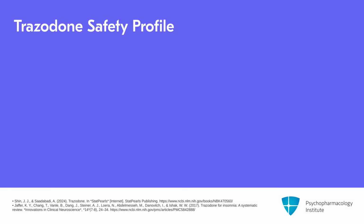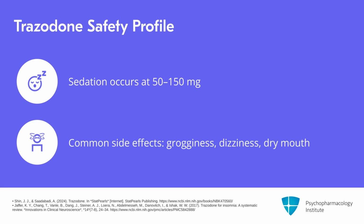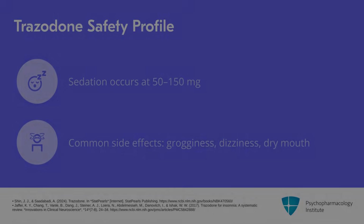Most sedating effects with Trazodone seem to occur between doses of 50 to 150 milligrams. It is unclear as to whether there is any further benefit in terms of sedation at higher doses. Common adverse effects include grogginess, dizziness, and dry mouth. It can cause hypotension and QT prolongation.